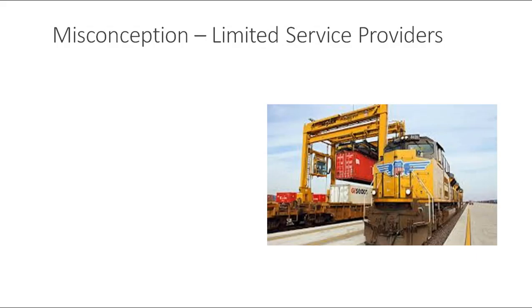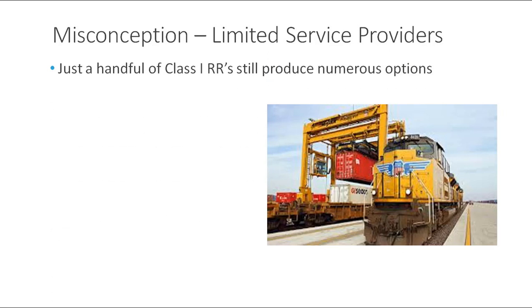Another one that we get into is limited service providers. Well, that is true in that you only have certain railroads that you run across. As you saw earlier, you saw the network map, and yes, there aren't hundreds and hundreds of rails that you can run across, but there are a number of them, and each one of them has their own specific points that they run off of.